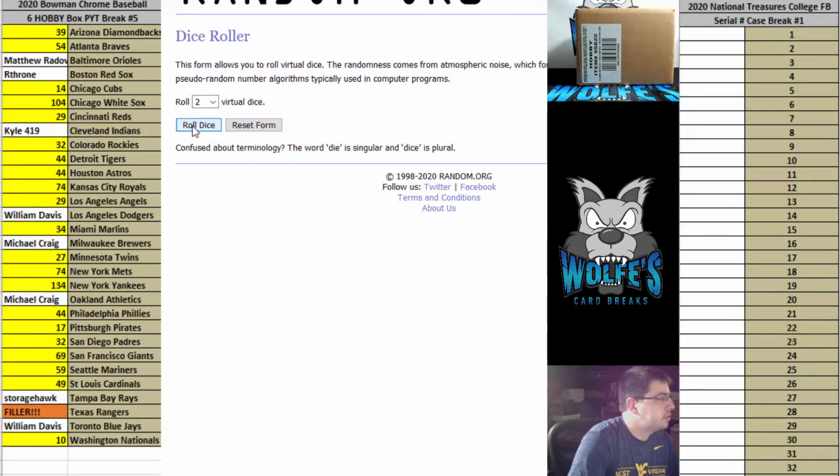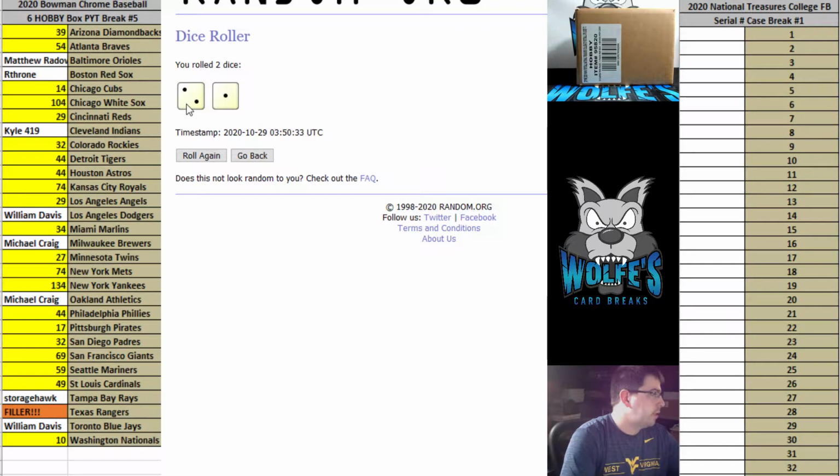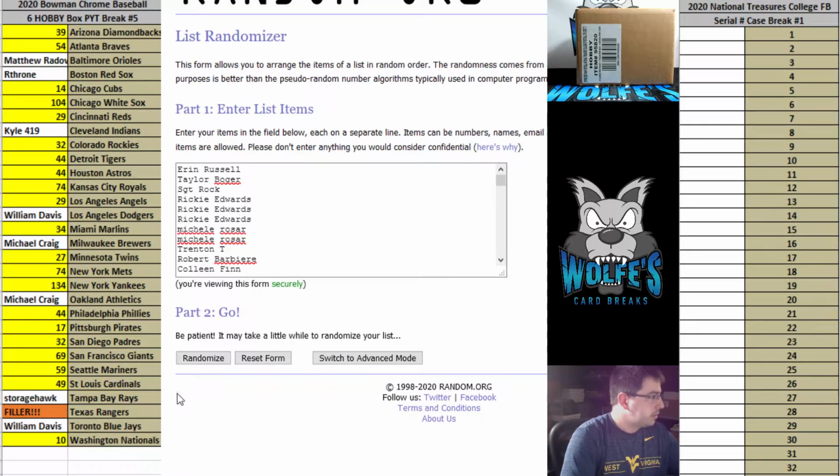And here we go. It's just a random on the names. We don't random the serial numbers. It's just the names to determine what serial number you get. So here we go. We're going only three times. 2 and 1 is 3. Serial numbers on 3.